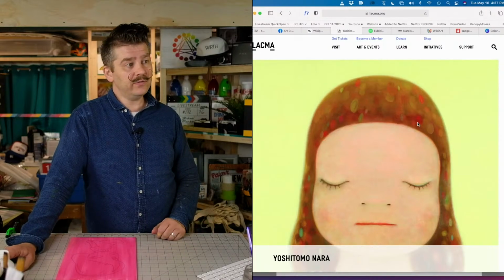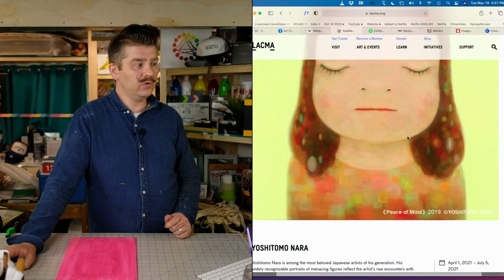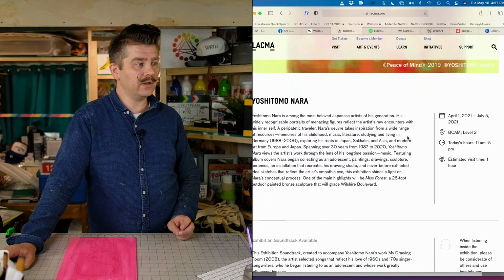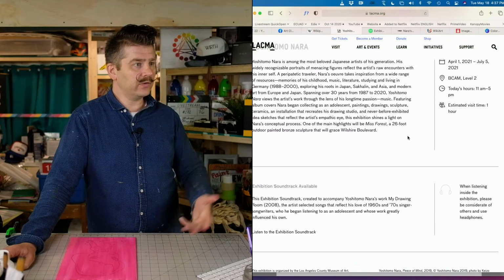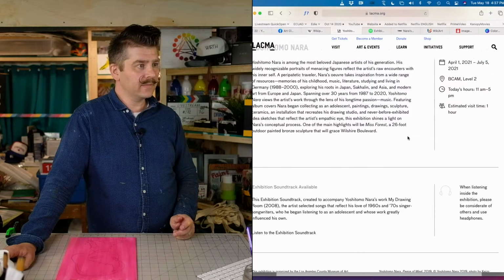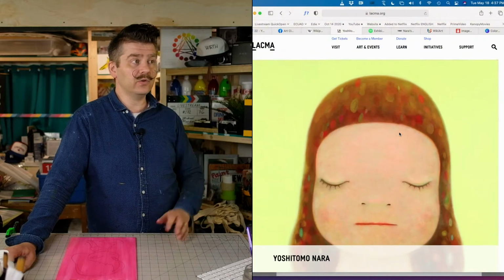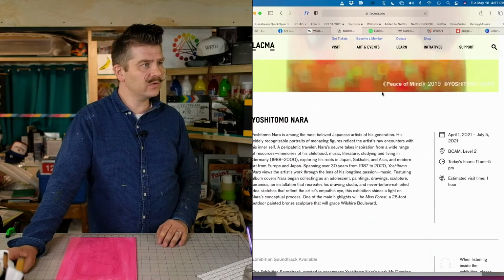If you live down in Southern California, there's a huge exhibition of his art up right now in Los Angeles at the LA County Museum of Art, LACMA. I used to live not too far away from LACMA for almost a decade, and LACMA is going through a huge renovation right now, so it'd be really interesting. Are there any exhibition photos in here?